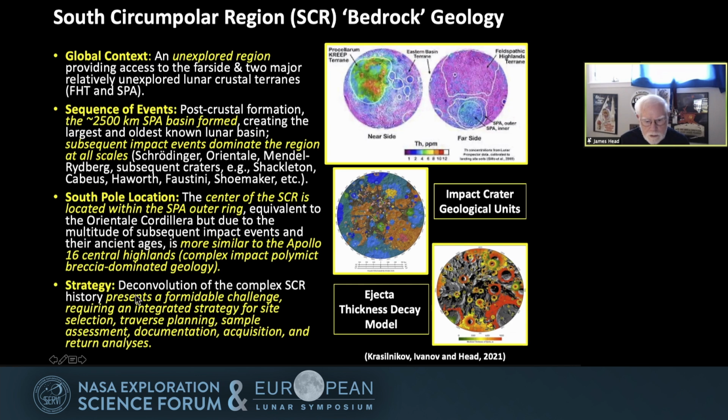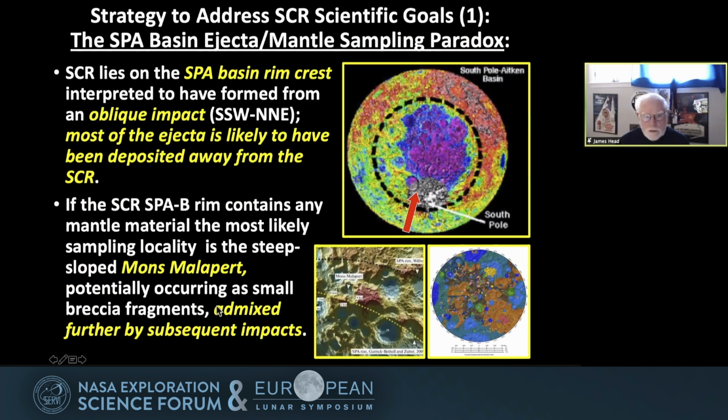So strategy. What we need to do is deconvolve this complex history. This really presents a formidable challenge and requires an integrated strategy for site selection, traverse planning, sample assessment, et cetera, et cetera, et cetera. So let me try to outline a few of these points here. First of all, the South Pole-Aitken Basin ejecta mantle sampling paradox. Hey, we're going to the rim of the basin. That's where all the good stuff is.